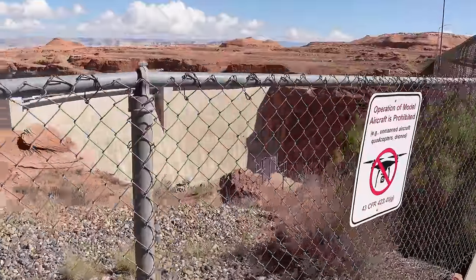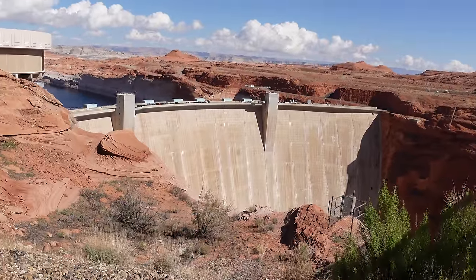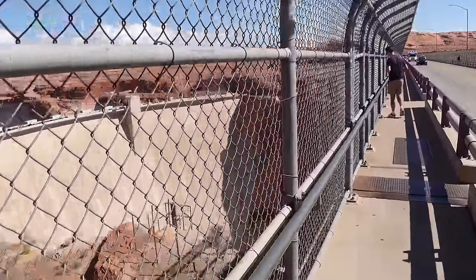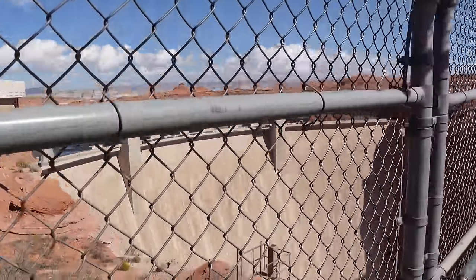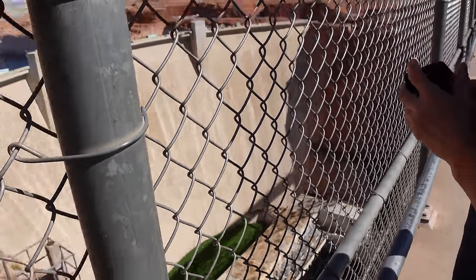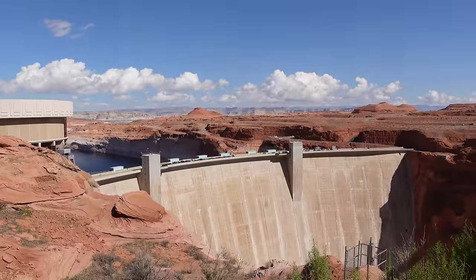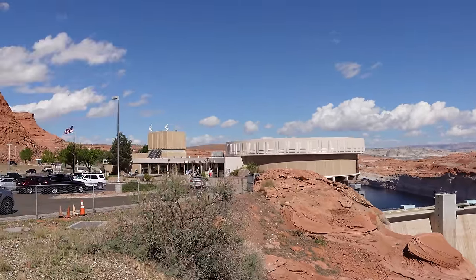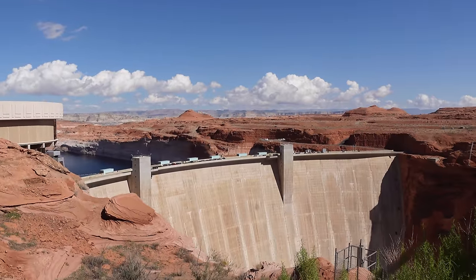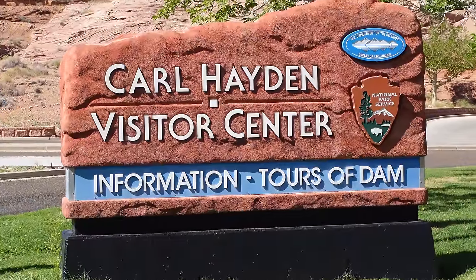So it's like a mini Hoover Dam, although it's not very mini, it's massive. I know, it's huge. Just looks like Hoover Dam. I know, it's exactly the same. That's Lake Powell behind it. So this place has a visitor centre, the same as Hoover Dam. We haven't got time to stop. If I'd have known about it, we probably would have worked the time in, but there we go, just a quick stop. So there we go, it's the Carl Hayden Visitor Centre at the Glen Canyon Dam.